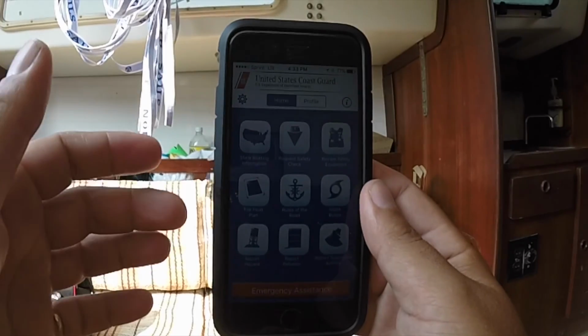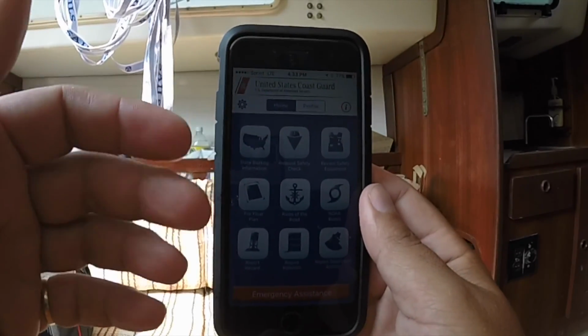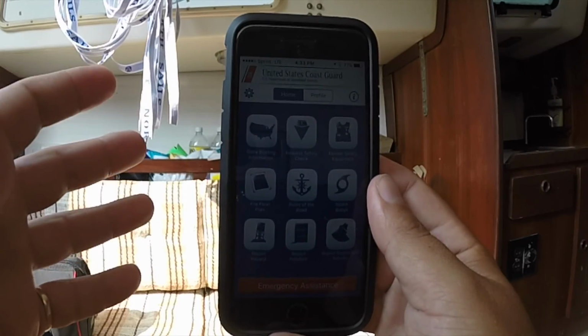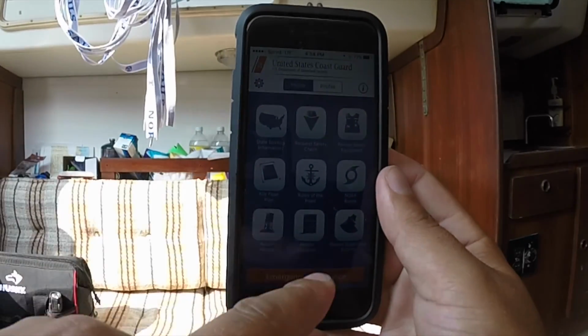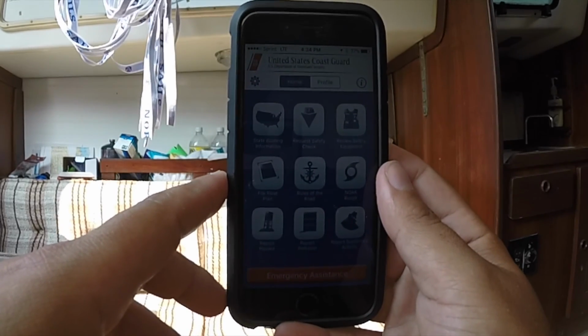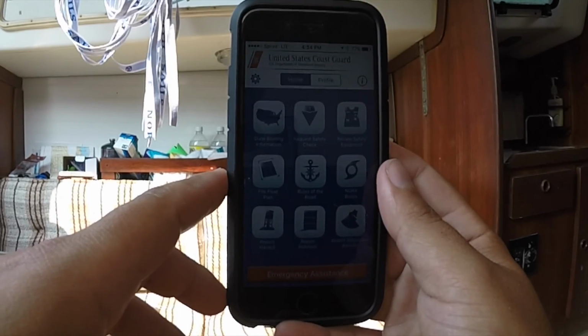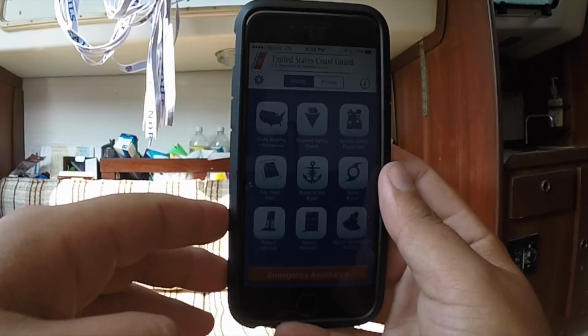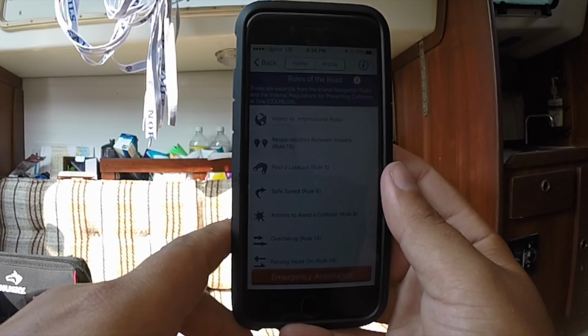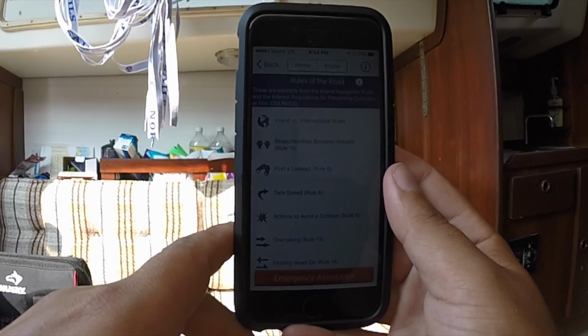A couple of other things that you can do here. You can file your float plan. It's got information from the NOAA buoys for weather information. You can also report pollution, report any hazards, and just help to keep our waterways safe and clean and clear. So if you don't already have that, I highly recommend it. They do also have a rules of the road section, which is very, very useful. Highly recommend reading that.